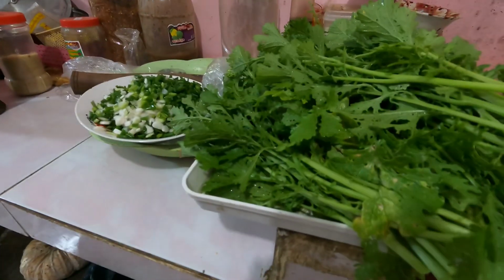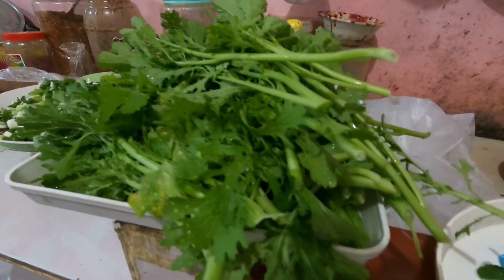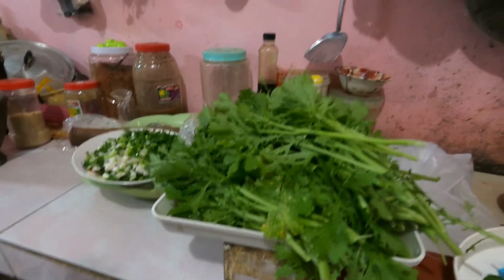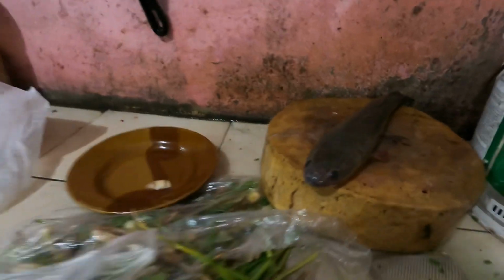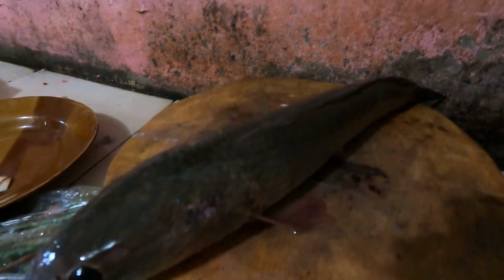Vegetable from Met One Farm. Look at that! Fish. They already died. Okay. This is amazing.